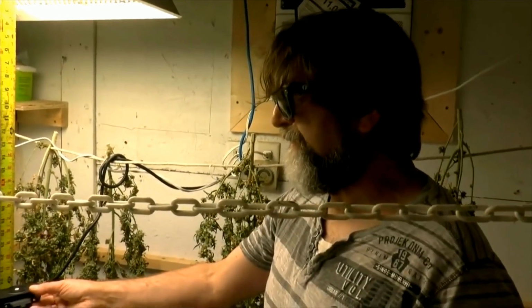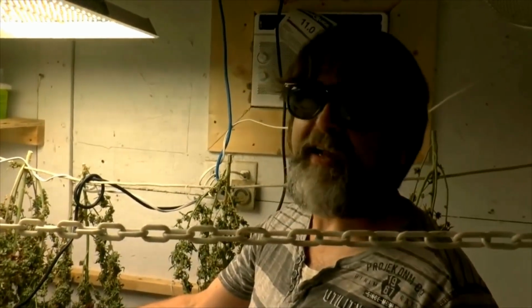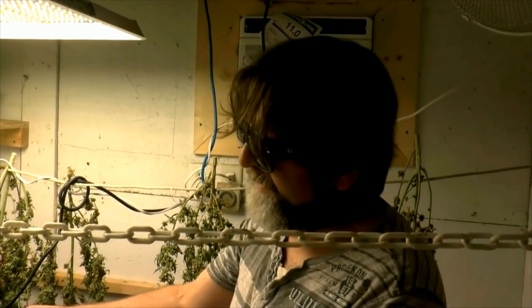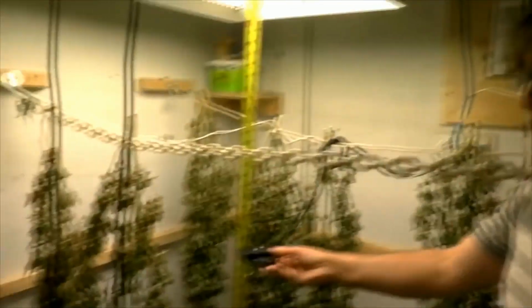From my grow, my last grow was nice. It was really nice, and this one was even better than the last one. I was surprised at the size of the heads as the buds were coming out on this particular light, particularly the side.